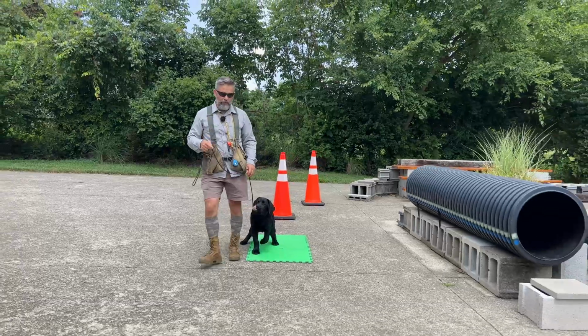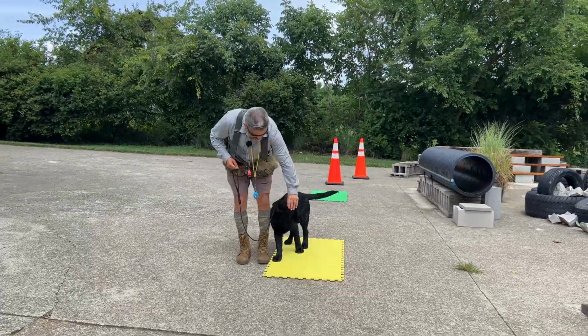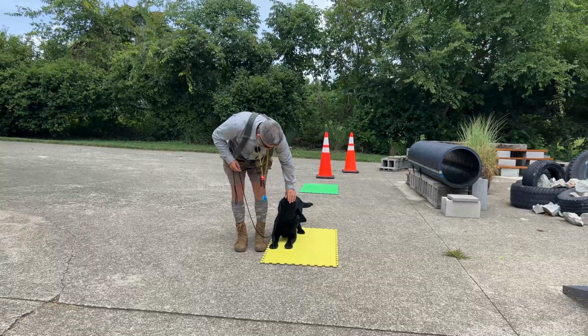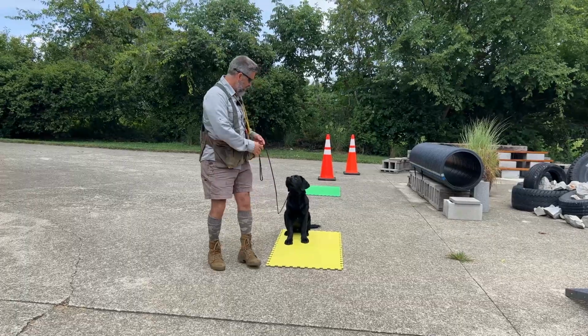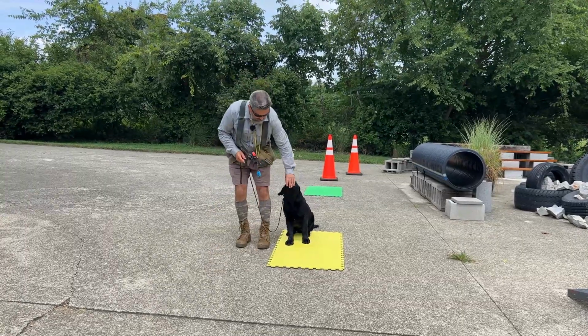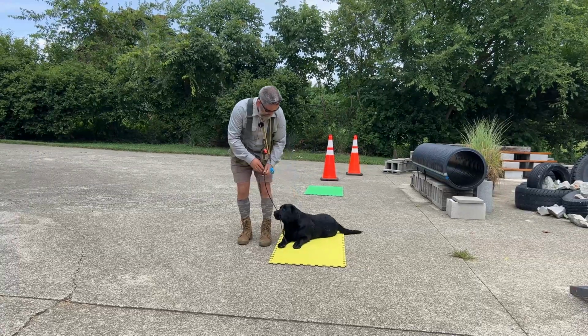Okay. Now, what's going to make this part of the video interesting as compared to the other is I'm also going to change handlers with the dog. So I'm going to let you see how it looks when I'm doing it. Stay. Okay. But I'm going to let my daughter do it, and you can see what it looks like when a little girl's trying to do it. Now stay there.